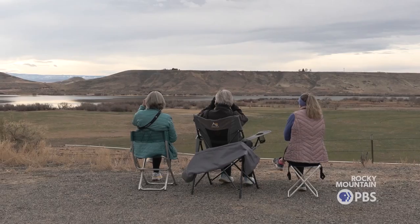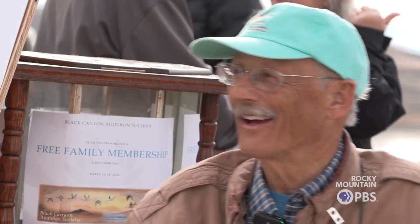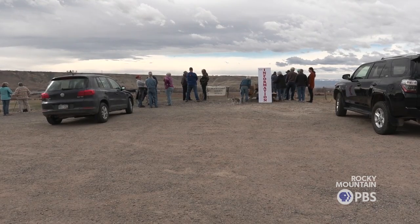Where do they come from? Where are they going? How many will we see today? What time will they start flying today? I usually don't know the answer to that. So I'll tell you about the sandhill cranes themselves.